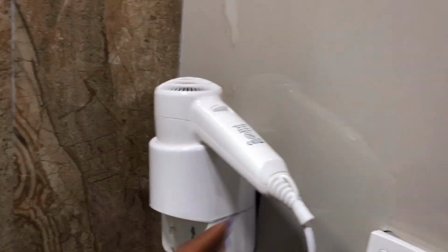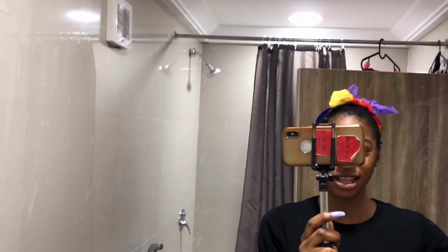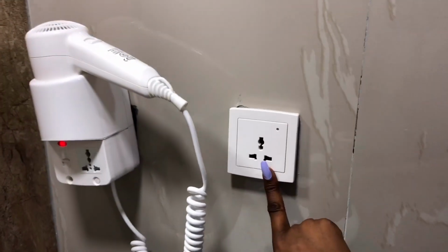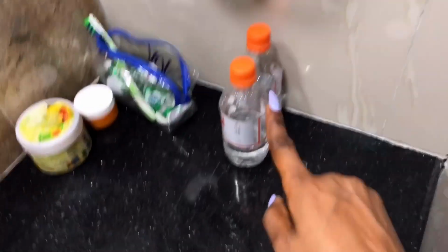You have the hairdryer, and who doesn't like? Show me a girl who doesn't like her hairdryer. Okay, so you have the hairdryer. We have a socket to plug your phone. For those people that can't stay 1 second without their phone, you can actually keep your phone plugged while you take your shower.